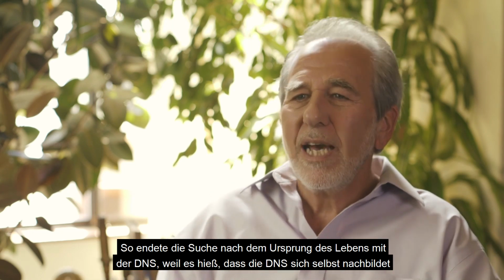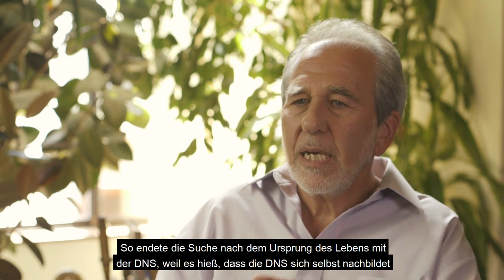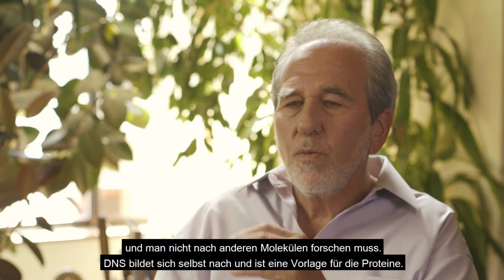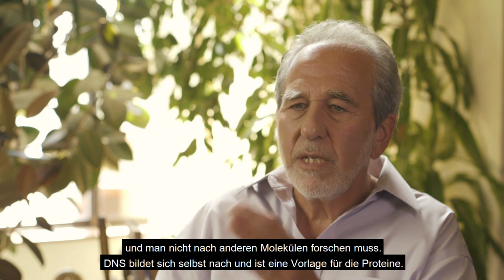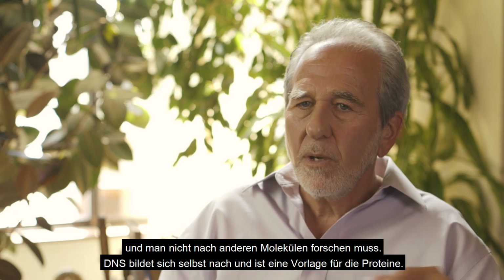characteristics, so that the search for origin of life ended with the DNA, because it says the DNA can copy itself. We need not look any further for other molecules to be involved. DNA copies itself, and DNA is a template for the proteins.